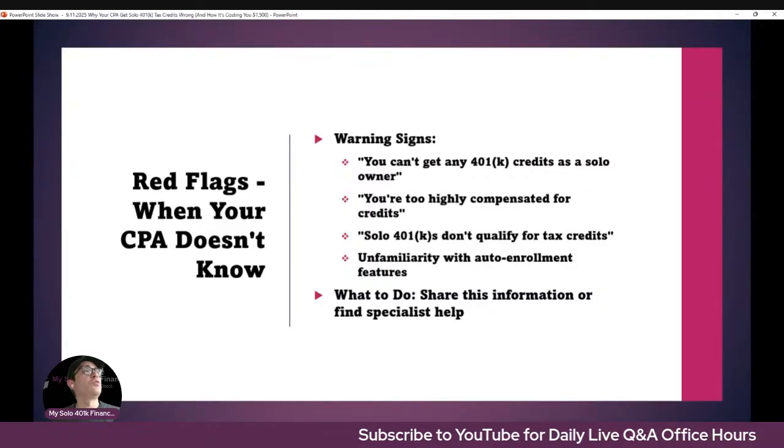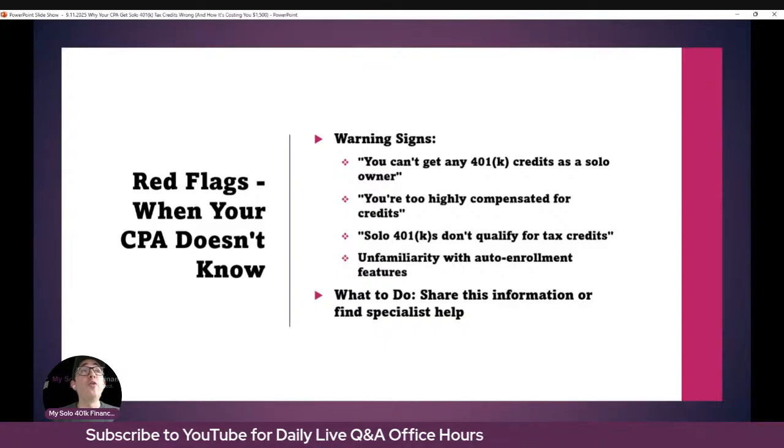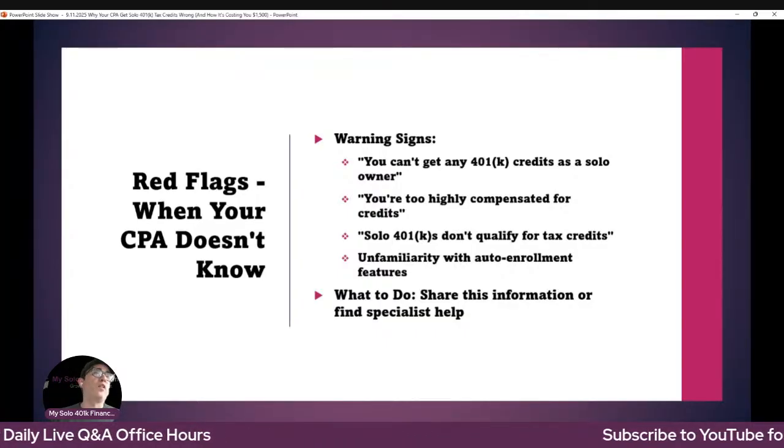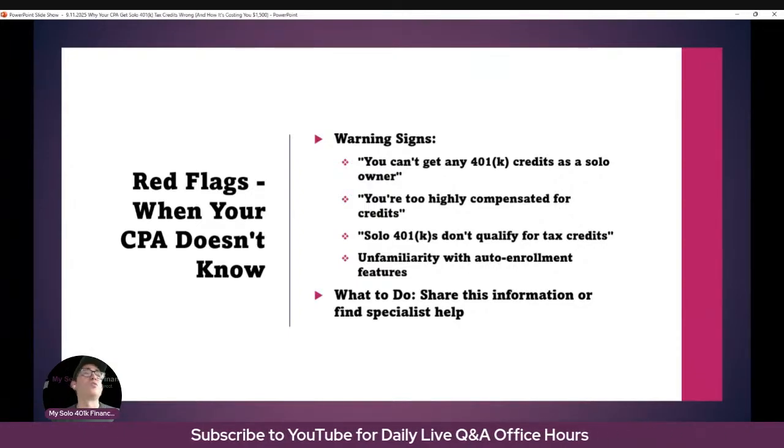Red flags when your CPA doesn't know: You can't get any 401k credits as a solo owner. You're too highly compensated for credits. Solo 401ks don't qualify for the tax credits. Again, this is just unfamiliarity with these auto-enrollment features. These are some of the warning signs that we've seen.